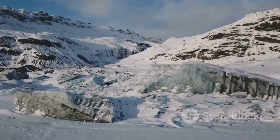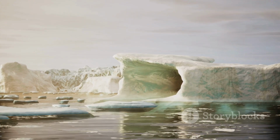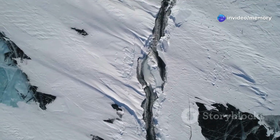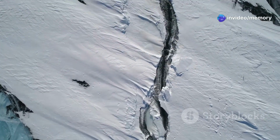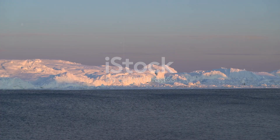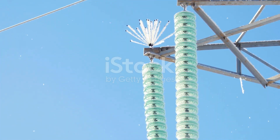North of Ilulissat lies the Eqip Sermia Glacier. It's renowned for the frequent ice calving from its front, which can cause tsunamis of varying sizes. The surface of this glacier is riddled with deep open crevasses. Some of the ice breaking off is thousands of years old, a remnant of the last ice age, serving as a frozen time capsule.